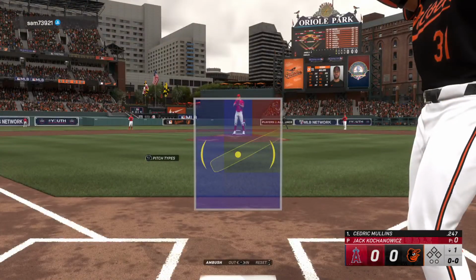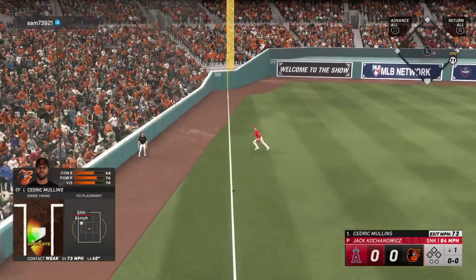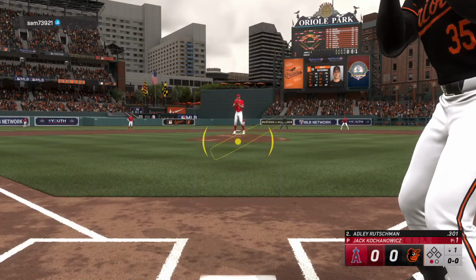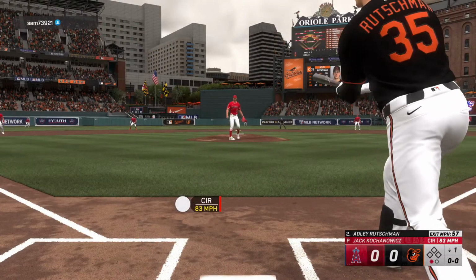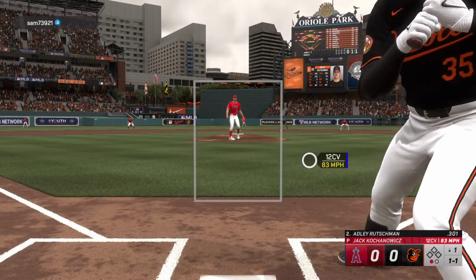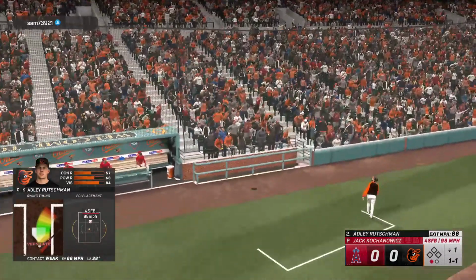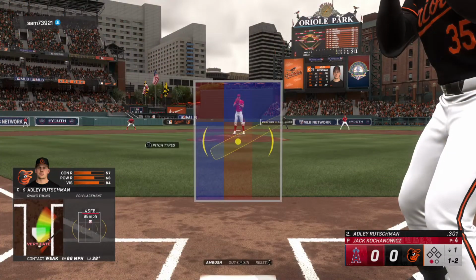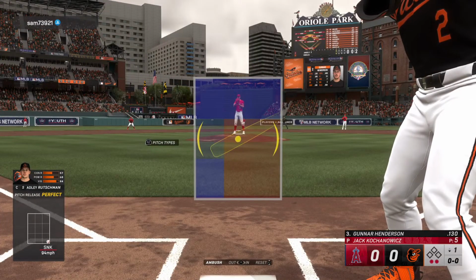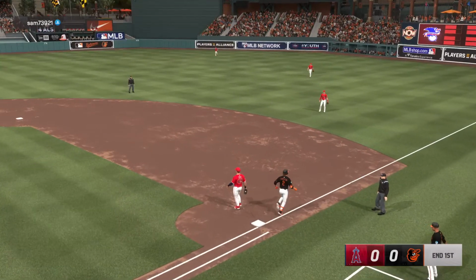And now the center fielder, Cedric Mullins. Ward running hard to get it. Hauls it in, and there's one away. Here's Adley Rutschman. He swings and fouls one off. That one missed. The 1-1 is fouled off. 1 down, bases empty. He goes down looking. And now here is Gunnar Henderson. Newman tosses to first. Out number 3.